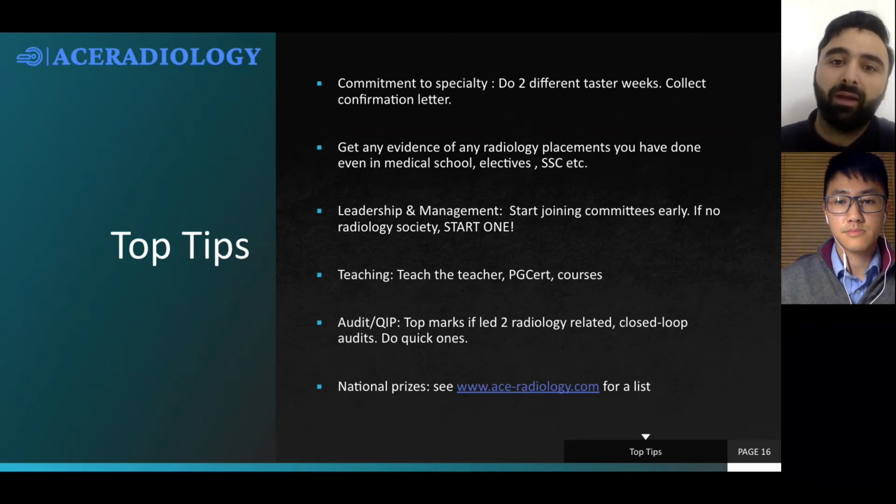Also, another way to get maximum points in this section is any sort of elective you had in med school, SSE, integrated degree, whatever. Just include that in this first part to score the maximum points.